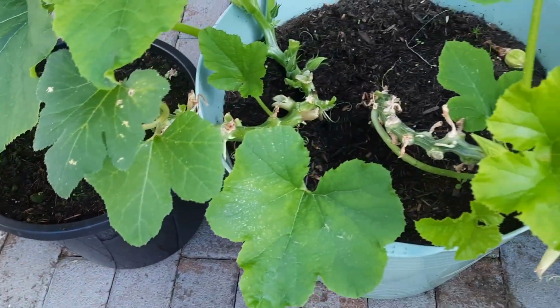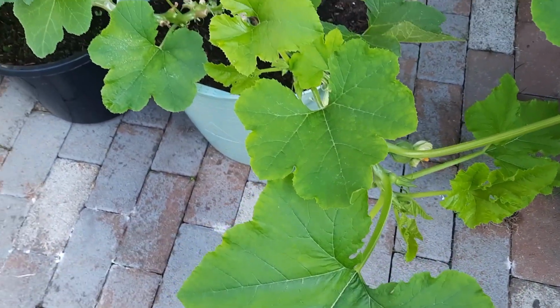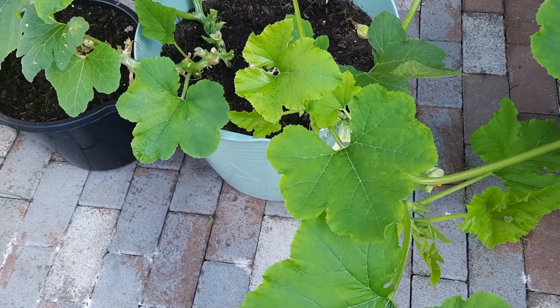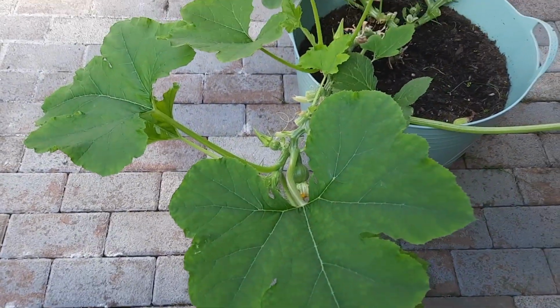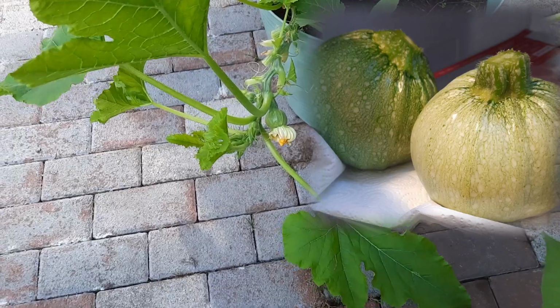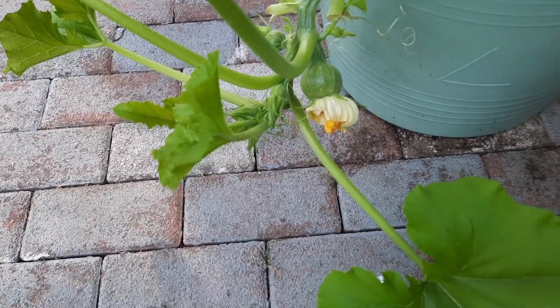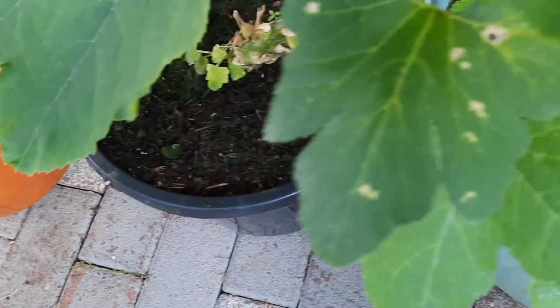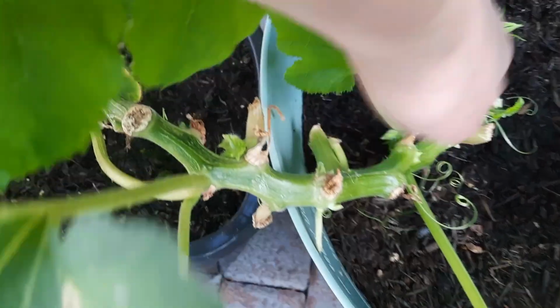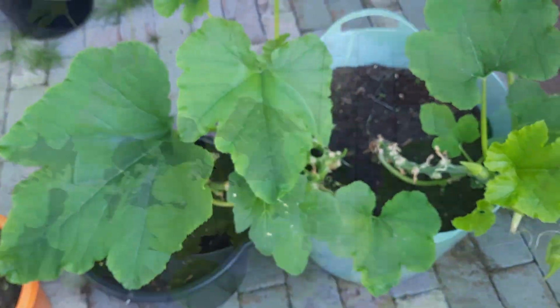I've got two courgettes here. This one I took a courgette off of 2 days ago, and it is currently in the fridge for dinner. I've got another one here, hand pollinated the other day as well, so hopefully that comes to something. This one made a break for it. It's quite a small one, and it started to self-root in its neighbour's bucket.